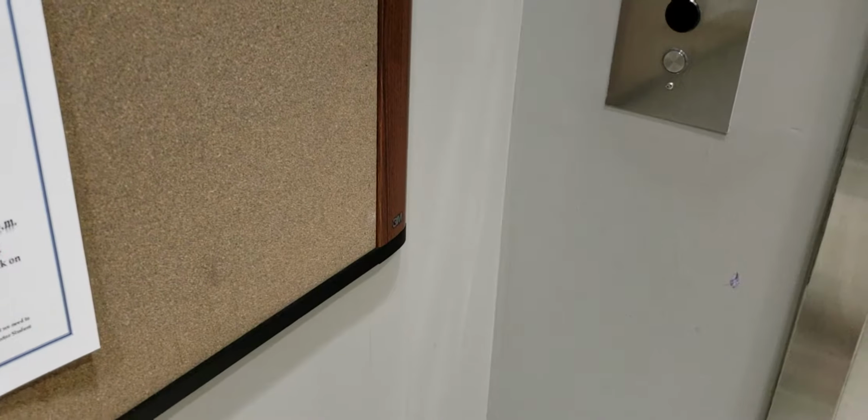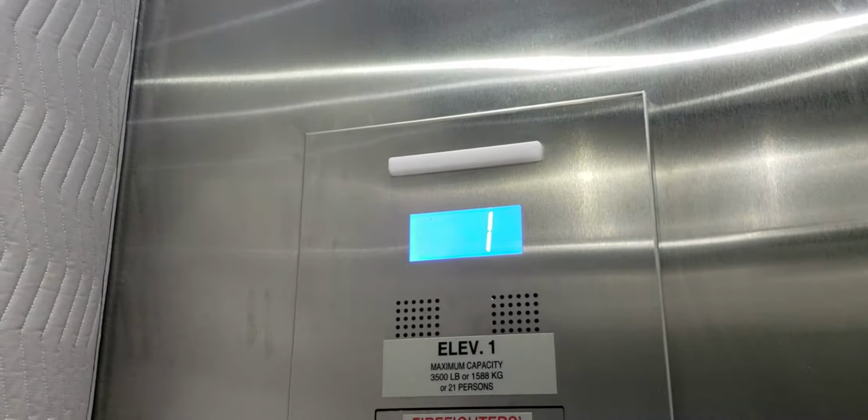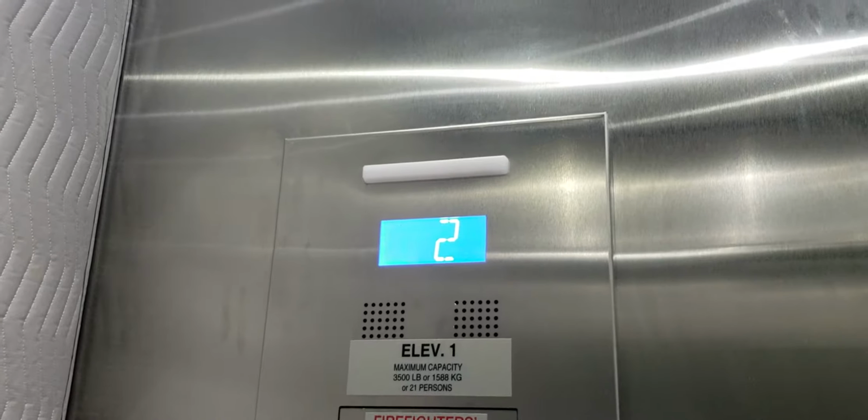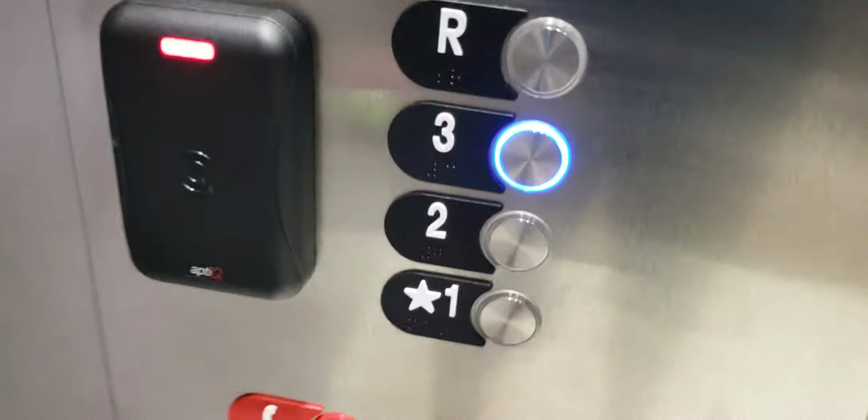Here we go. Let's go to, roof is locked, so we'll go to 3. And it closes on me instantly. The door closes again. 2. Otis Gen 2. We got 3. Now we go down to 1.